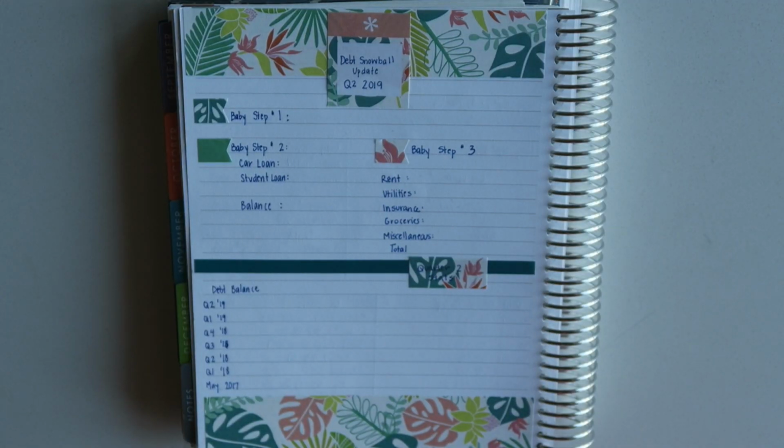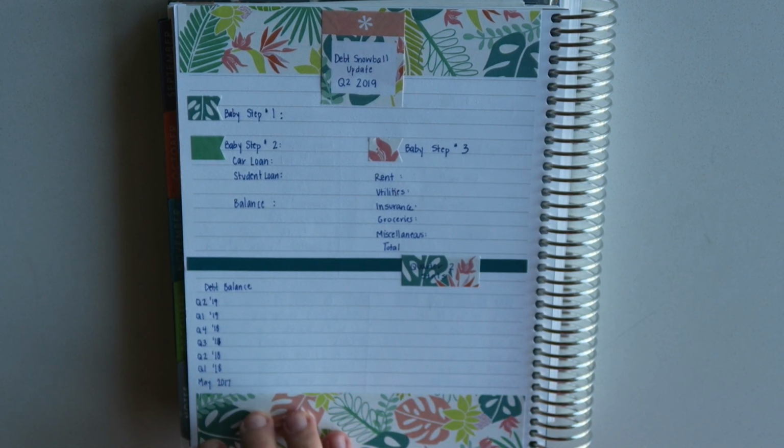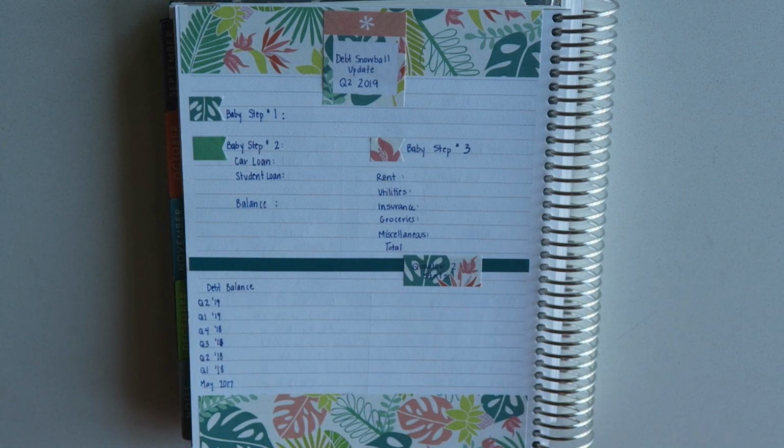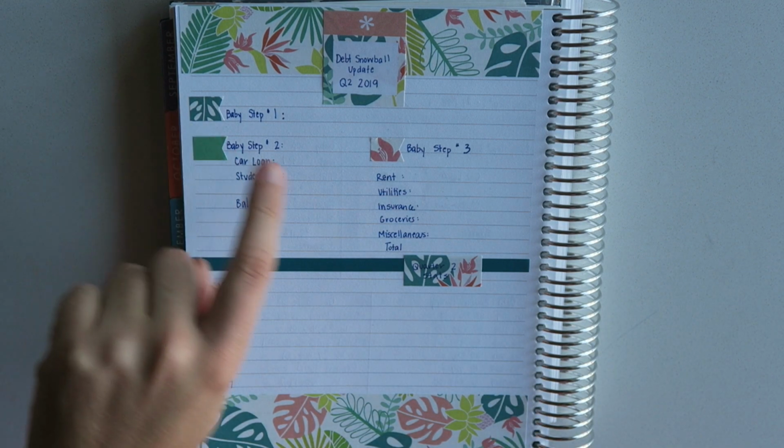But yeah, I figured we would go ahead and use this fun sticker kit from Erin Condren. This is like the tropical flower one. As you can see here, I've pre-filled in everything. We're going through baby steps 1 through 3.